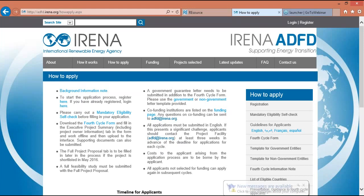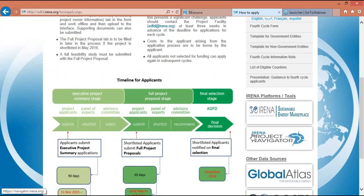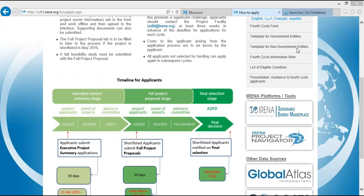The thing is, with the work that we're trying to do in IRENA, we're trying to connect all the different areas of what IRENA is doing. And so what you'll see, and I'll show you on the how to apply part of the website, you'll see access to other areas of IRENA's work. So here you have IRENA Project Navigator in the platforms part of the website, not only the sustainable energy part, but also the IRENA Project Navigator.